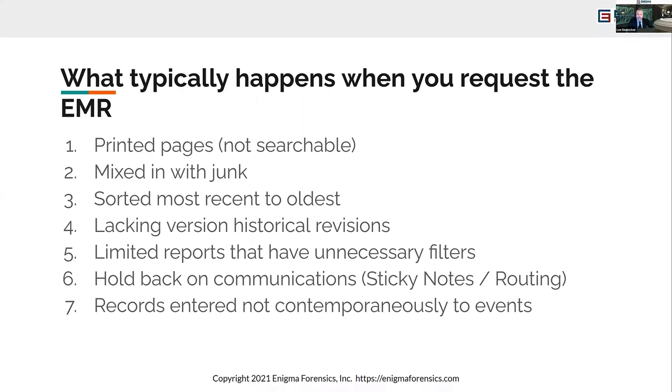Another thing I see that happens sometimes is, in addition to different filters, such as filtering by date or filtering by healthcare provider or department, the filters aren't displayed on the reports, and you really want to be able to understand what filters are used.